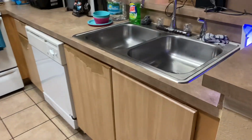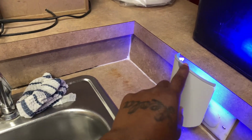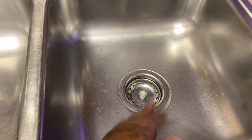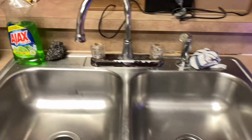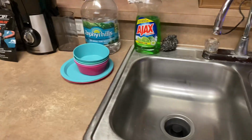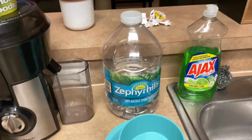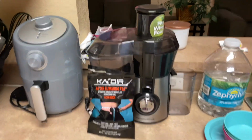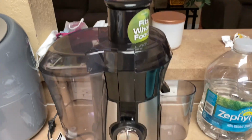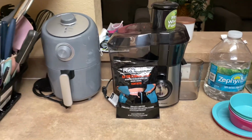And then you have my kitchen. You know, we gotta keep the Zevo on deck for the bugs. We always keep our drains plugged over here because we don't want any bugs around. I need to get them to replace that. Then of course we have the kids' little cereal bowls, Zephyrhills water. I got my little juicer right here that we use. Then we got the Kor slimming tea. I use that every once in a while.